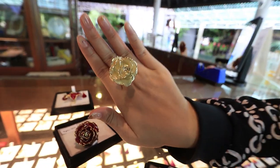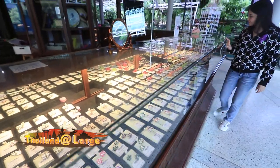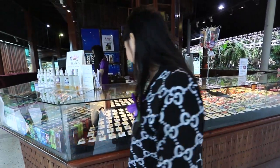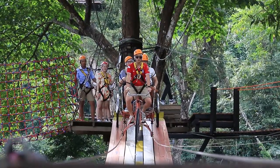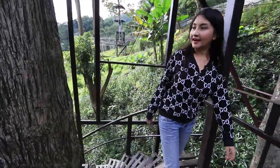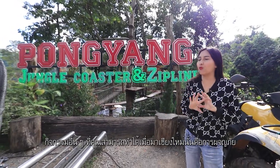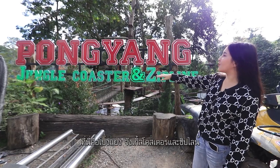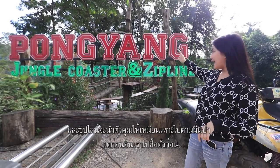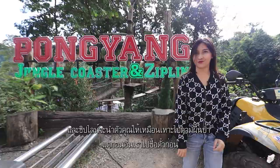Nice. Another activity that you can do here if you come to Chiang Mai, the adventurous one, I'm super excited, is this place, Bong Yang Jungle Coaster and Zip Line. We're going to go on the Jungle Coaster. It's like sitting along and seeing the atmosphere, like a small roller coaster. And the Zip Line is like bringing yourself into the jungle and flying like that. But maybe we're going to have a picture for you to see how it works.